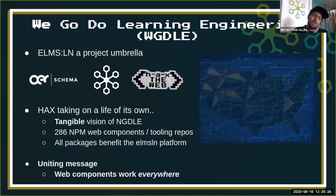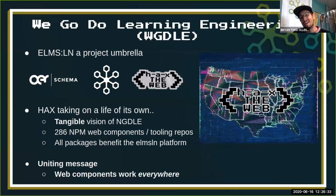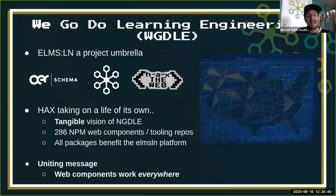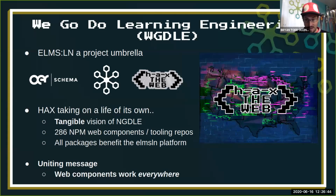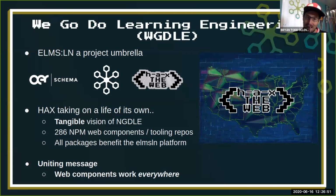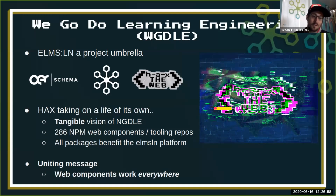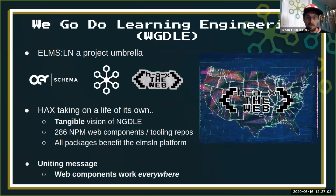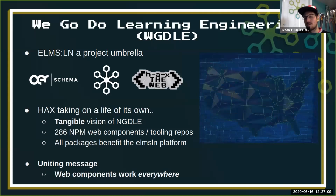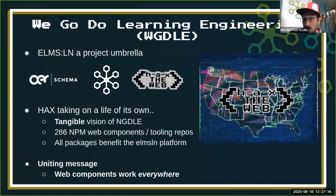ELMS LN is no longer a singular project. It is something used at Penn State. It has minor adoption, as it has for the last several years, but it's more of a clearinghouse and an umbrella of multiple projects, things like OER schema, ELMS LM, the platform integration, and then HAX the Web, which is really taking on a life of its own and taking off across the country and elsewhere. So it is a tangible vision of NGDLE as applied to any application, that anything can become part of the next generation digital learning environment. In pursuit of this, we've published 286 NPM packages as web components and tooling. These are reusable pieces that can be easily implemented in any system, regardless of how it was constructed, as long as it's on the internet and in a browser. So we have a much more uniting message. Web components work everywhere. It's no longer, hey, go adopt ELMS.